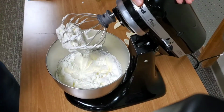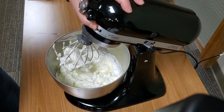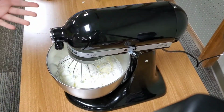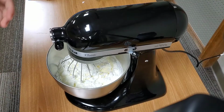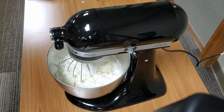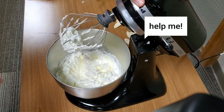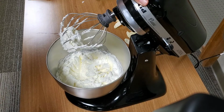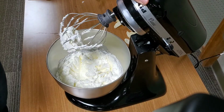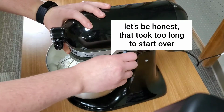Okay, this is what happened last time. The consistency changes on a dime, and now it's not even making peaks, so I think this is over whipped. So if anybody knows what it looks like when it's not over whipped, please tell me. I would love to know, because I feel like this isn't right. But it worked out okay last time, so we're just gonna go with it. I'm gonna set this aside.